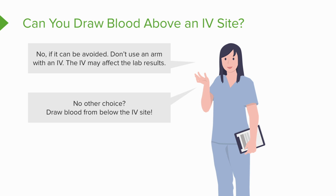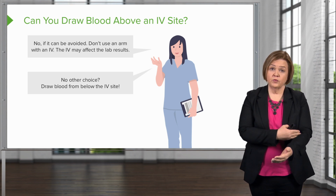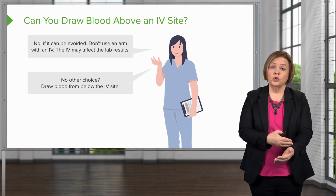But if you don't have any other choice, then try and draw it from below the IV site. So if your IV is up here in the antecubital, try and draw your blood from below that site.